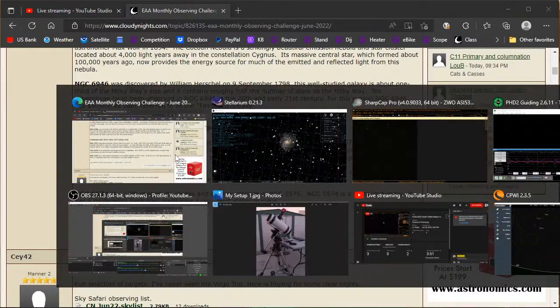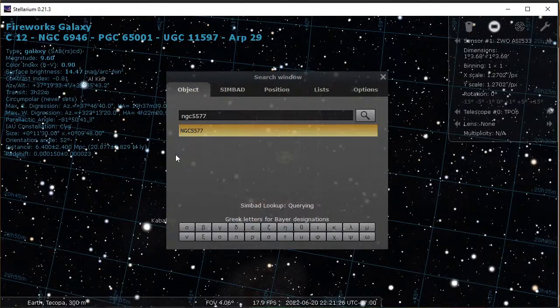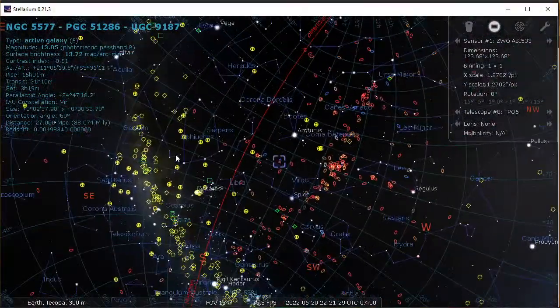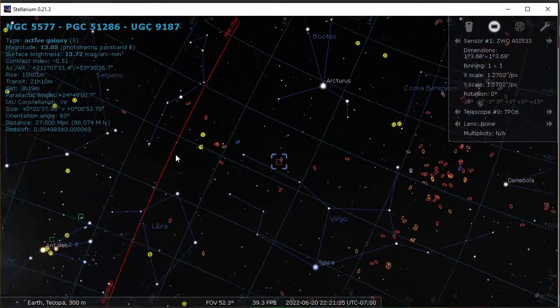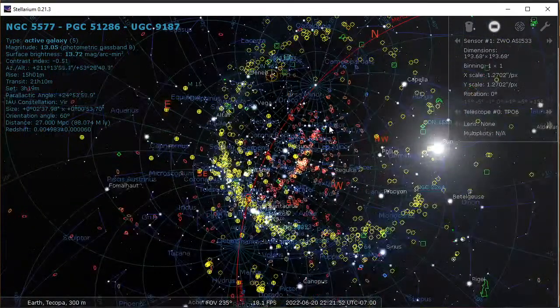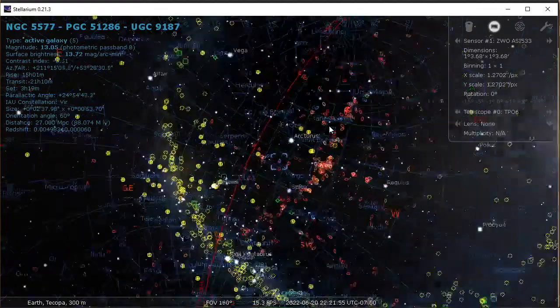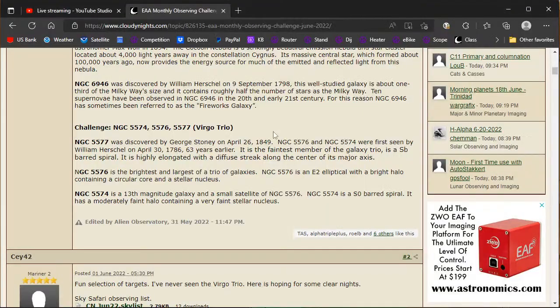NGC 5577. Whoa, where am I going here? Arcturus, where Arcturus, I believe, has already crossed over. Yeah, Arcturus is just on the other side. So this is just on the other side of the meridian. So we need to do a flip for that one.